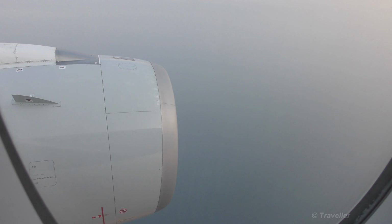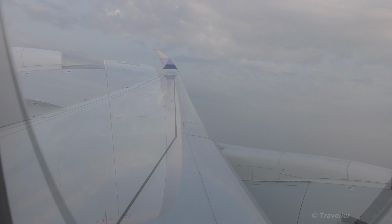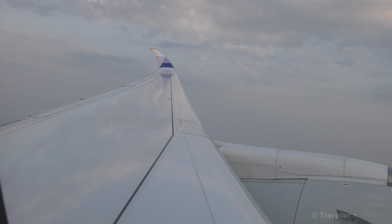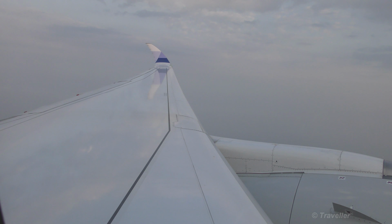See that we're actually coming in over the sea. There are just two boats down below us. And we just banked right, I think.